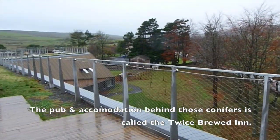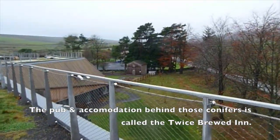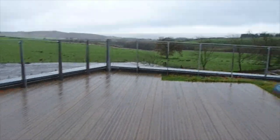So we stayed about half an hour away. But if you're planning your visit, that wee pub just across, be a good choice. Good choice for location. I've never been in it.